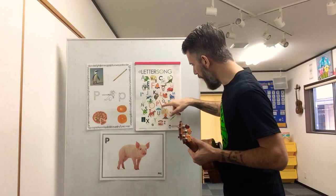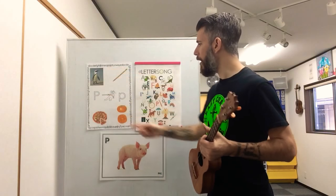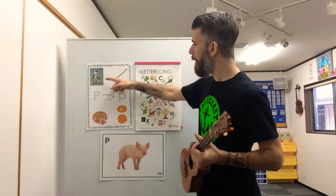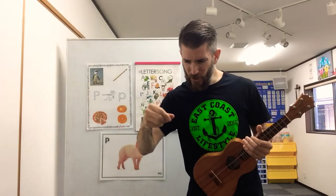First, we have a pencil. A pencil. And of course, we have our very interesting animal for today. It's a pig. And over here, with all the P words, we have a penguin. And we have, of course, a pencil. What do you do with a pencil? You write. You write your name, or you write your ABCs, or you practice the letter P.